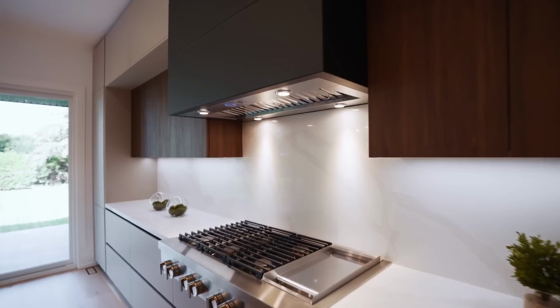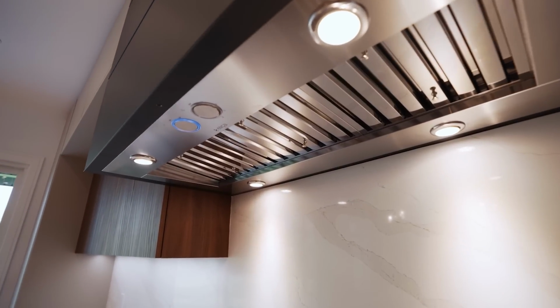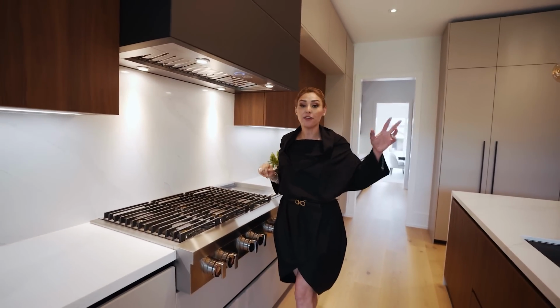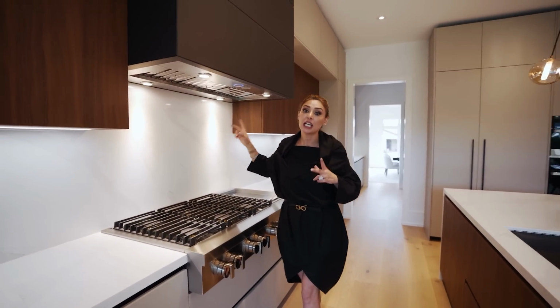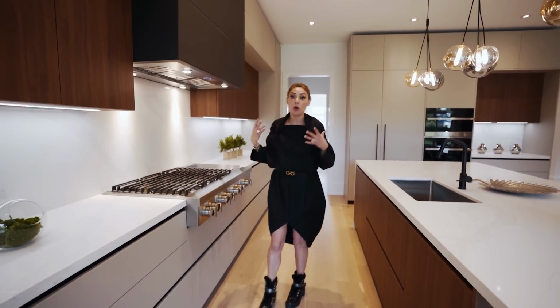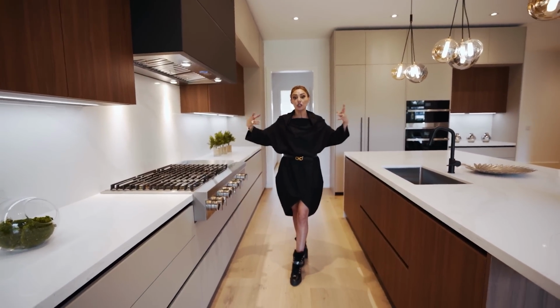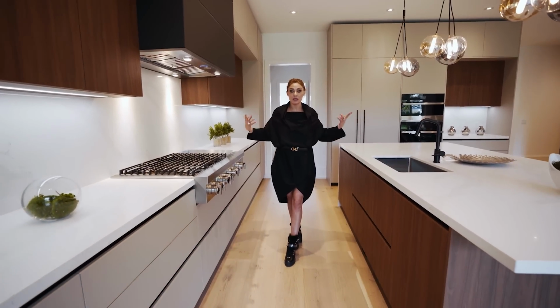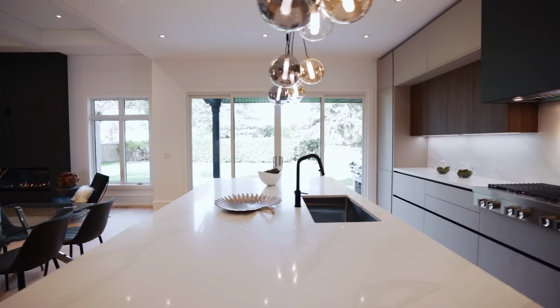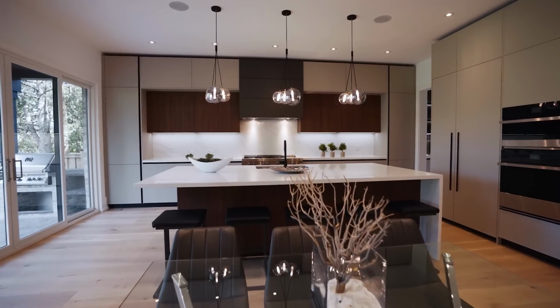Guys, check out this hood here. I mean, you want to talk about custom? This is definitely custom because this is the same finish that they did on the fireplace, and they've recreated it here. And I really like that, and we talk about this a lot in our videos, of when you're dealing with an open concept space, how to unify your two areas together. You don't want one look on one side of the room and then a completely different look on the other side. So this kind of harmonizes the two spaces, and it makes the space feel more united, I would say.